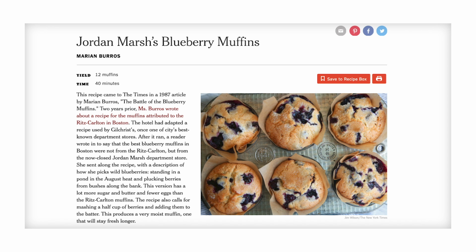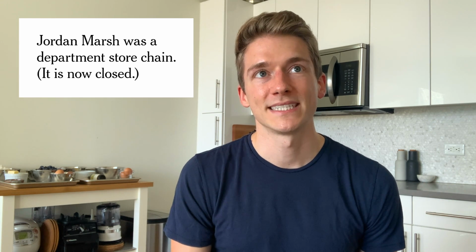And so was born the great blueberry muffin debate of the 1980s. And it continues to this day. Yeah, I figured it's 2020, this has gone on long enough. Let's settle it here, now, today, in my kitchen. Put these hotel and department store muffins head to head and see which one deserves to be the best. Yeah, buckle up, here we go.